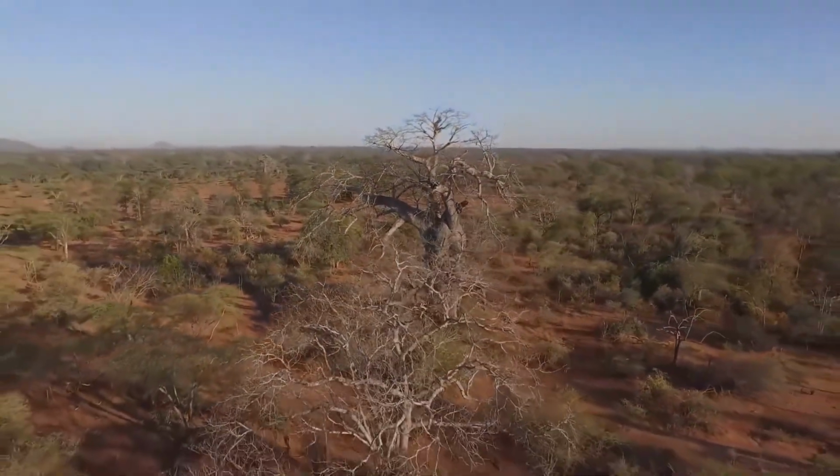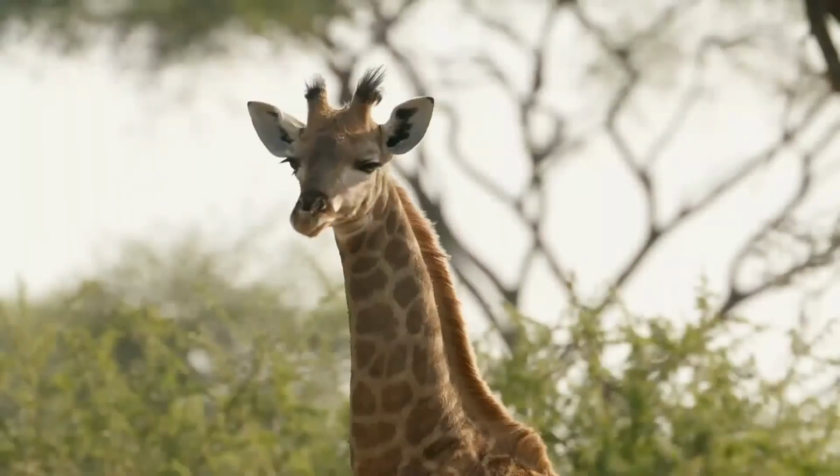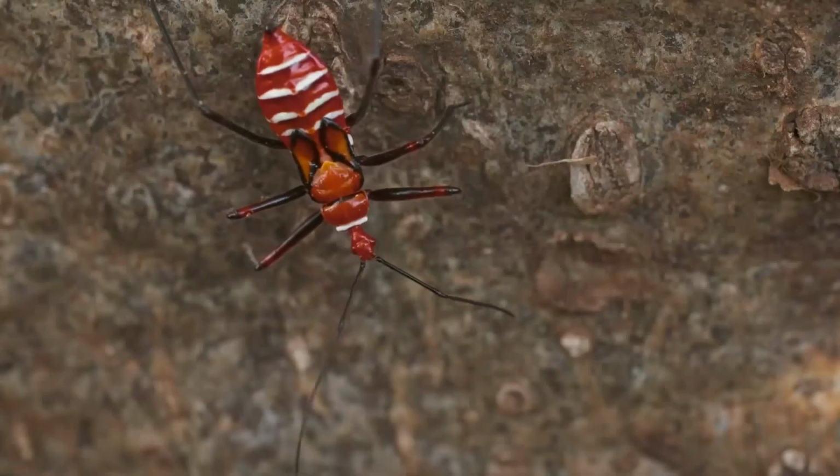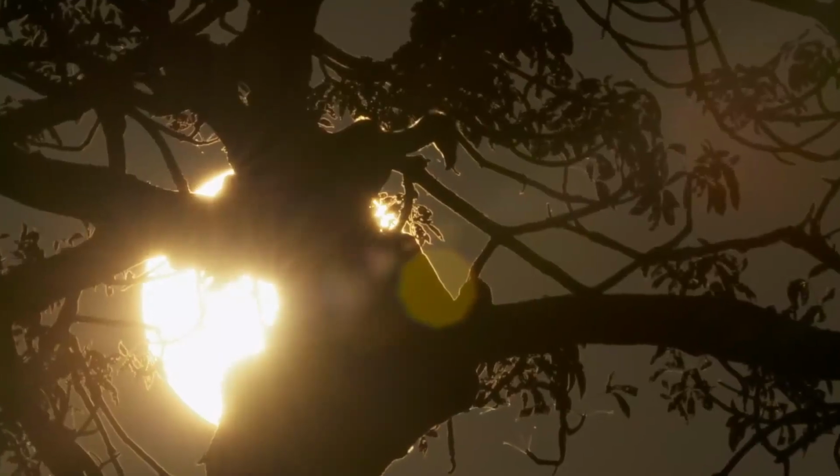This is Malelangwe, a place of immense beauty. Life here gathers in great numbers on the plains that surround the baobab.